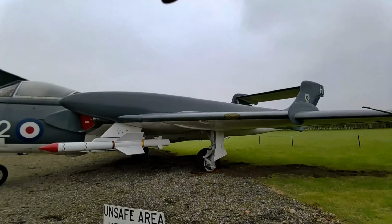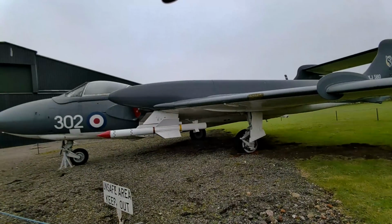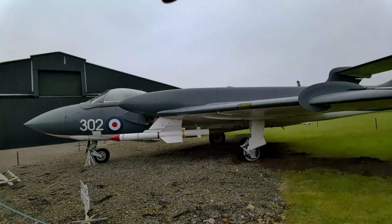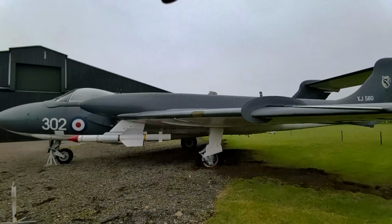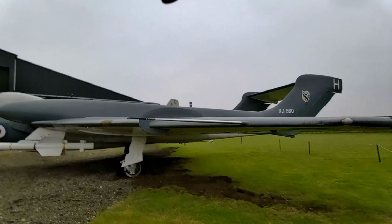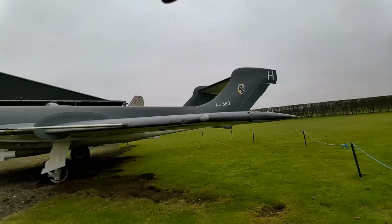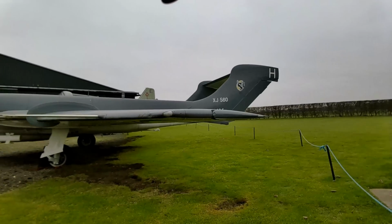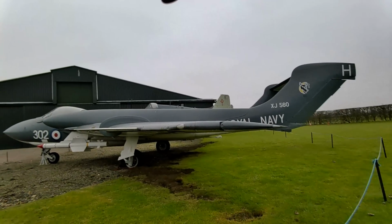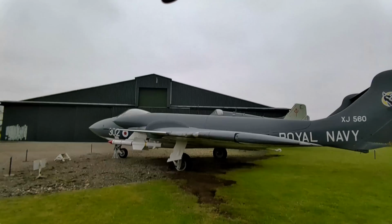It had the more advanced and powerful Blue Parrot radar, better long-range capabilities, and improved tracking, making it much more useful as an interceptor. Now, the other big improvement was the fact that it had improved avionics, and its performance, particularly when landing was needed, was more refined. It had better low speed control. And when you realise that landing on an aircraft carrier is incredibly stressful, a US study found it was actually more stressful than being in combat.